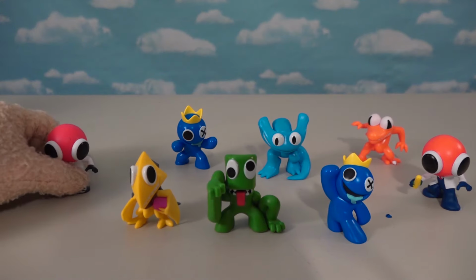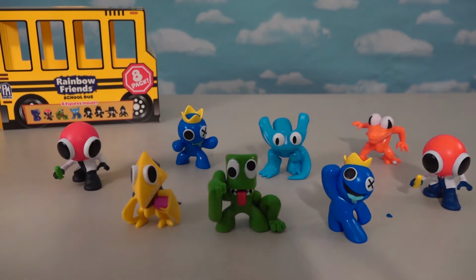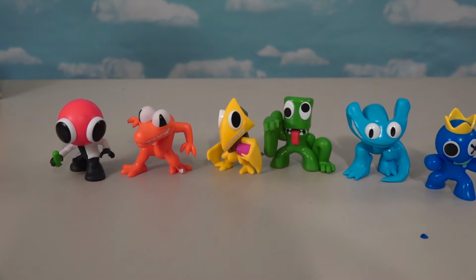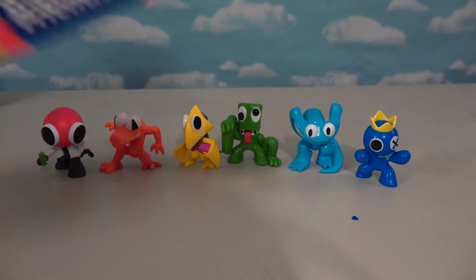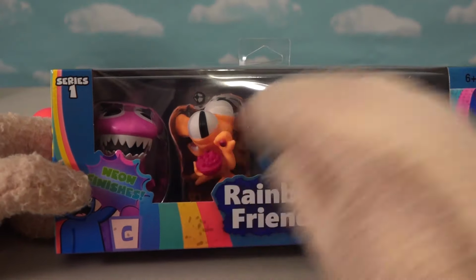All right, guys. So with that, here are all 8 figures we get in that school bus. And boy, we get quite the colorful rainbow here, don't we? Let's rearrange these into the rainbow setup here. And yeah, look at that. Oh, cool. Looks like we almost got all of them, but we're missing a purple. And of course, we get purple in this cool pack right here. Look at that. There he is.